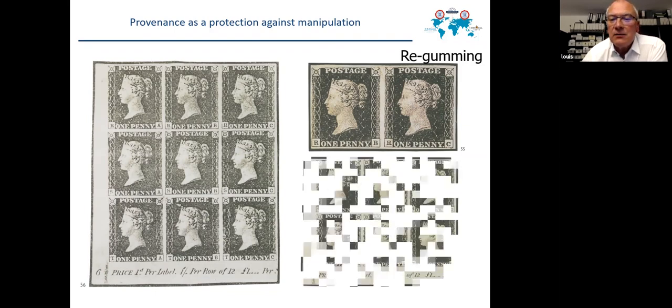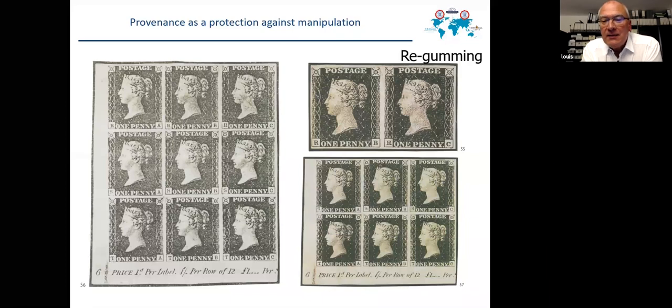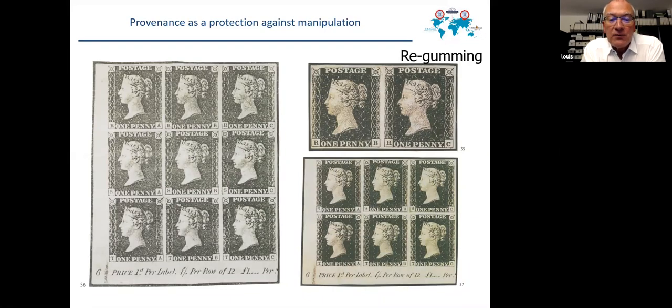And indeed, we find in later years the block of nine reduced to a block of six. The block of six is still without gum, but the upper pair is cut from the block of nine and has been regummed.